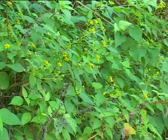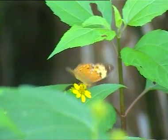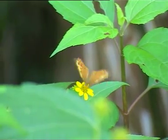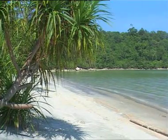Another plant with a floating fruit is the sprawling sea oxeye or Serunai laut. Traditionally, it is used to treat skin diseases. There's abundant growth of the common seashore screw pine or pandan.